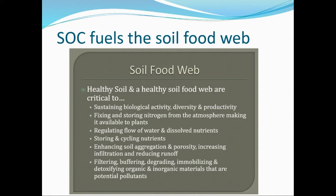Soil organic carbon really fuels the soil food web.